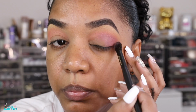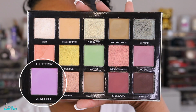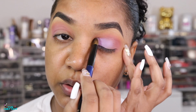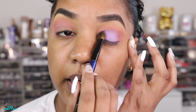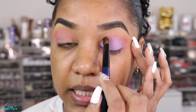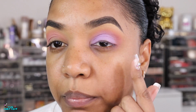Just creating a little bit of dimension and a little bit of purple blend. Alright, now we're gonna go in with the shade Jewel Bee, which is the bright lavender shade. And I'm going to pack that on the lid with a jumbo blender from Sonia G. This is just a large eyeshadow brush, so it's gonna pack that color on, give me the color payoff that I want, and because of the shape, it kind of just blends the edges as well without me having to actually blend the edges. But look at that color payoff from that pastel lavender.